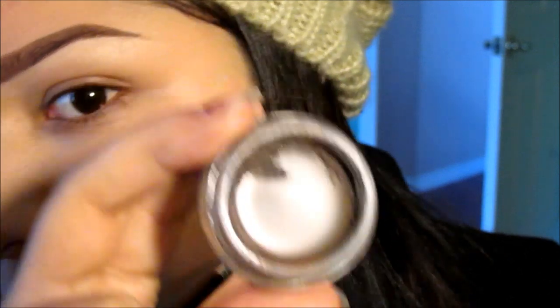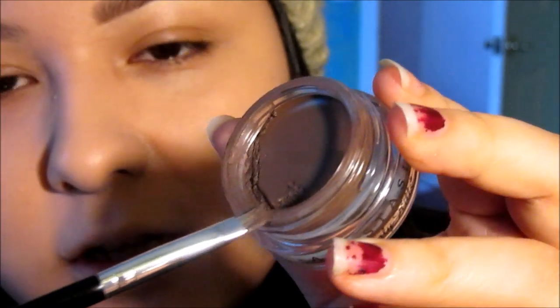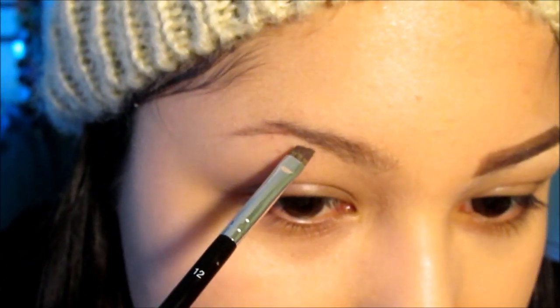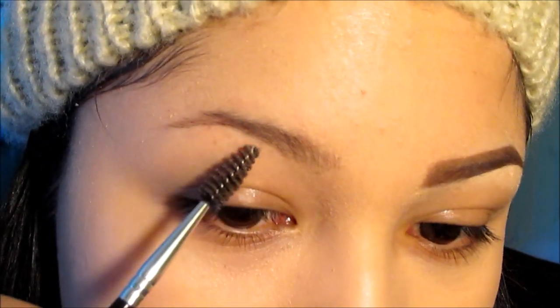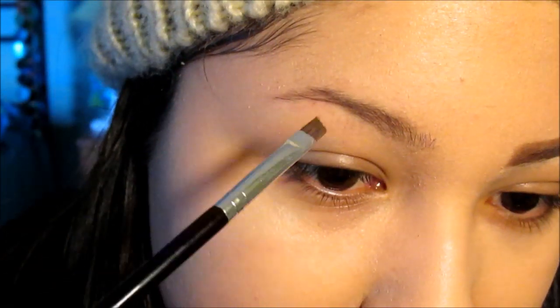This is what it looks like. It looks like a gel eyeliner, but it's more like a moussey consistency. I feel like it's a little bit moussey. And I wipe some of the excess just on the edge, because if you put too much, trust me, it will get like dark and chunky, so you don't want that. So I always start where my arch is, or from here to the end. That's where I start.